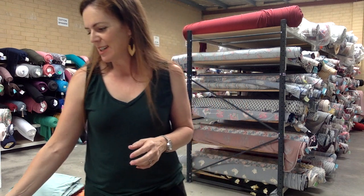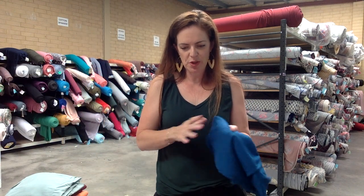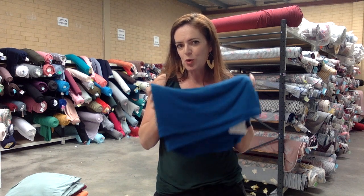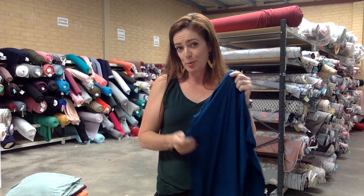Okay, I've got 23 colours to show you, so let me get started. These have all been sitting in a basket for quite a while, so please excuse some of the wrinkles that are on there. This one is called Marine Blue. Isn't it a beautiful colour? I've made a little top out of this one too.